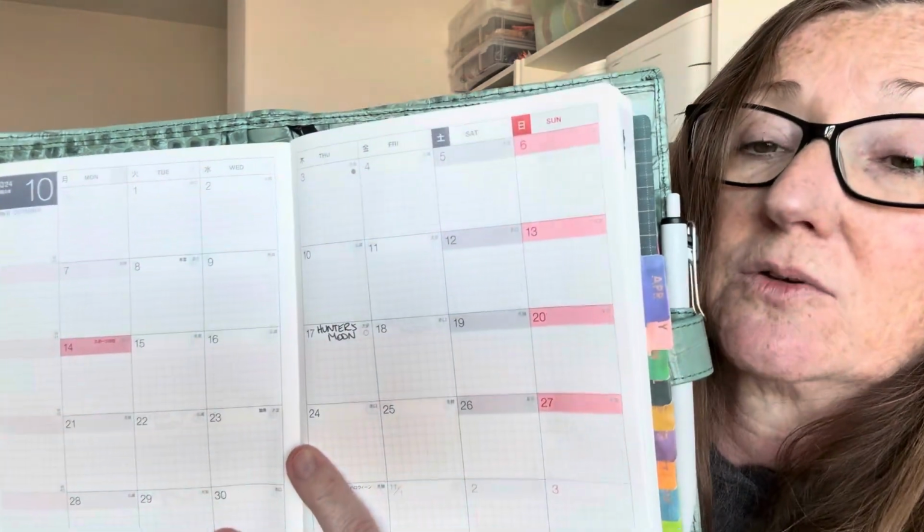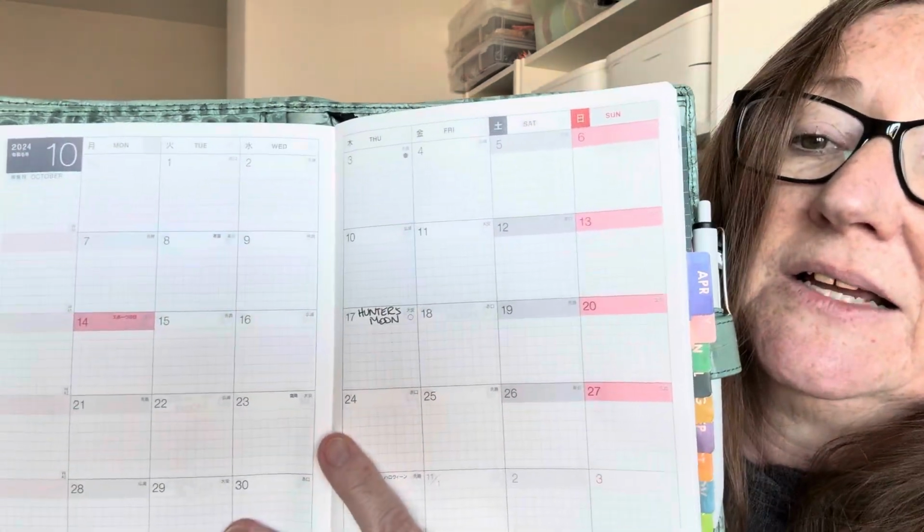Again, it's got 1, 2, 3, 4, 5, 6, 7 lines, but the squares are a little bit bigger, right? And the book is a little bit bigger, so you can easily see what's there. You've got places to track along the top and the bottom. This is the Japanese version though, so some of the colors that are highlighted are a little bit different. This is also a Monday start, where the weekends are together, which I personally like.